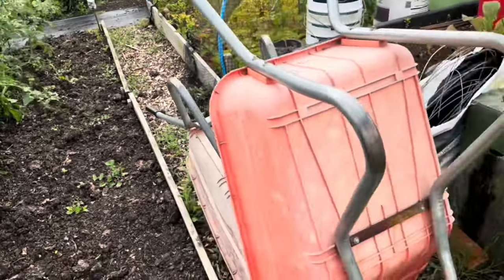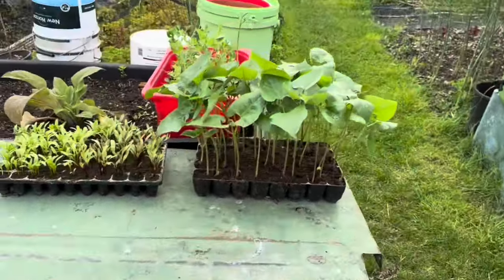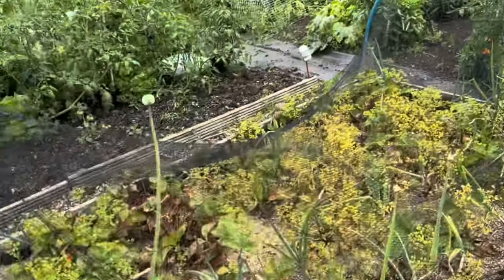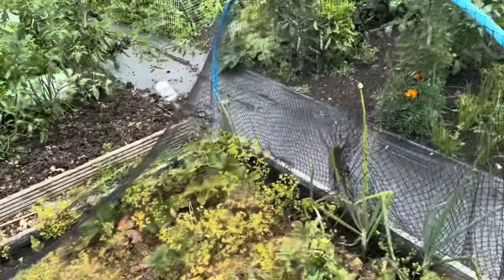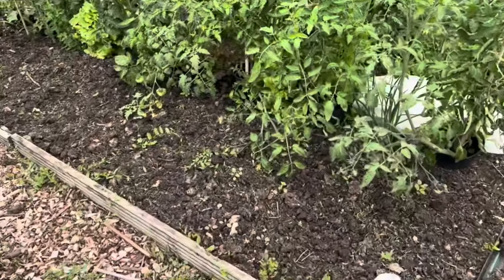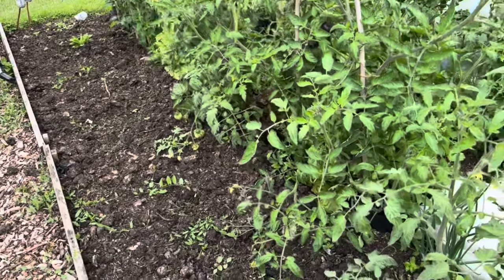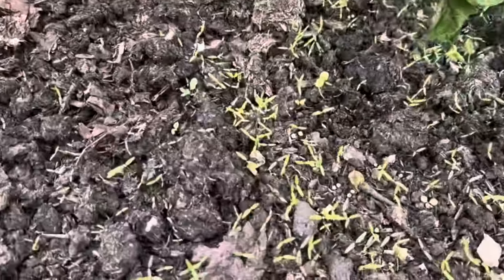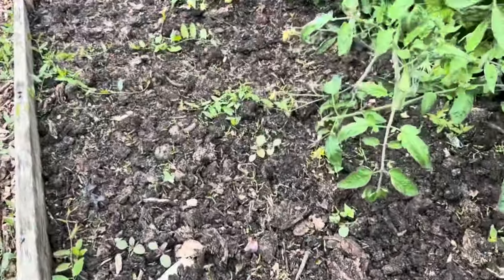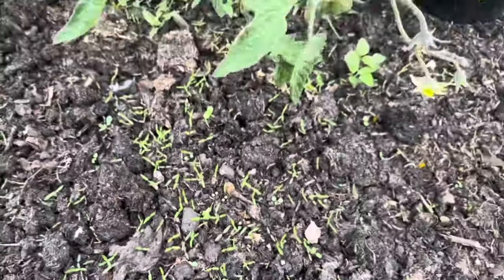Because it has been so cold and damp, these are some beans and beetroot to go in today. I've put some spinach in, and spinach is normally a cold weather plant, but I'm going to put some in here as we like spinach. And look at that. Look at all those weeds in such a short space of time. So we'll hoe along here as well, just to keep these little weeds down.